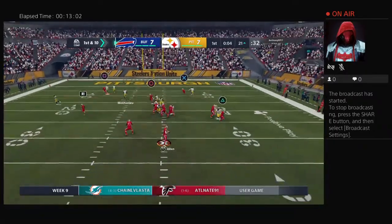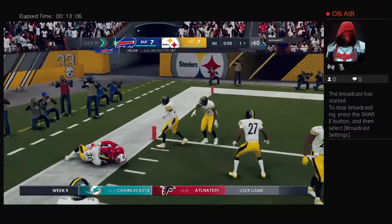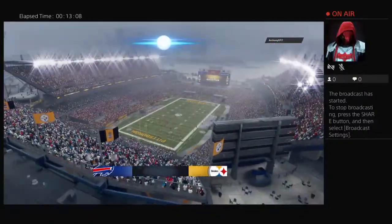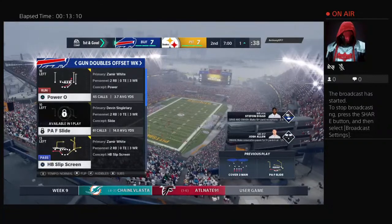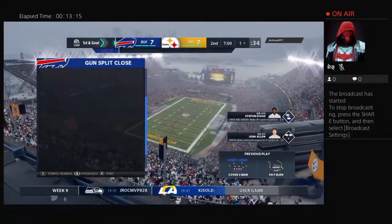So after the INT, it's Allen. This is caught, and he doesn't quite make it, taking it within an eyelash. Dropped at the 1. These two teams all tied after 1.